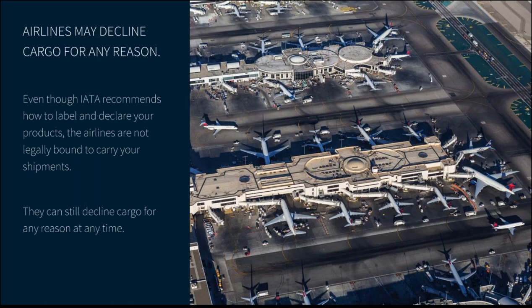So it's important to know that IATA's dangerous goods regulations are not legally binding. They are just recommendations that most airlines follow to keep their planes safe, but airlines do hold the ultimate authority to make more stringent regulations past IATA based on whatever requirements they see fit. So shipping dangerous goods in and out of China is extremely tricky and complicated. Please just make sure that you're well aware that shipments can be refused at any time, for any reason.